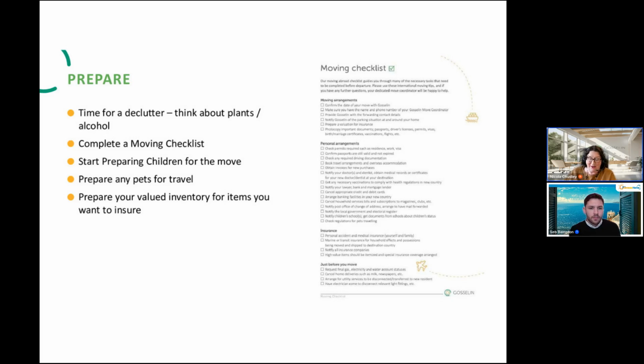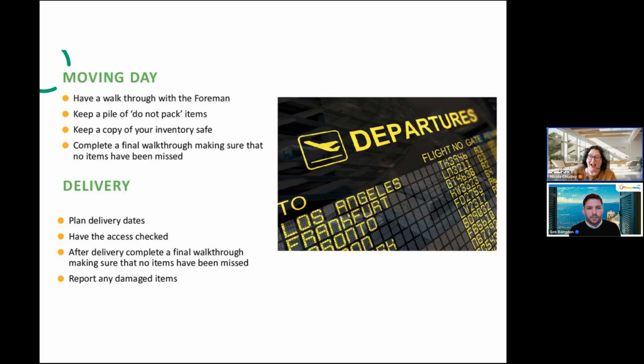Okay, and then we're going to get on to actual moving day. So what happens on moving day? It can be a bit of a nerve-wracking day. A lot of people, this is when the reality really starts to kick in that they're going. But generally speaking, the crew are going to turn up. They're going to have lots of materials with them. They are going to lay down protective materials such as floor protection so that nothing gets damaged.